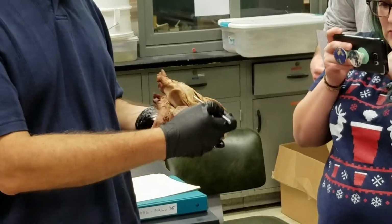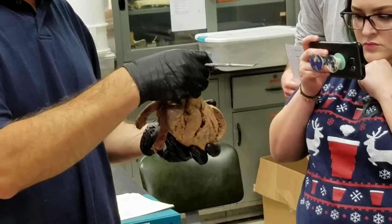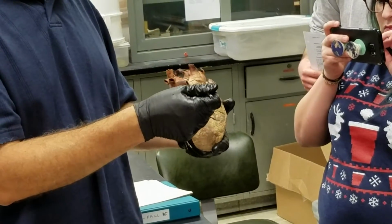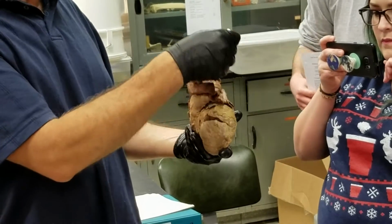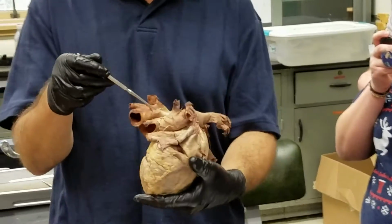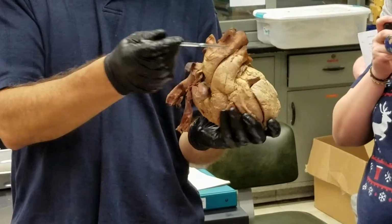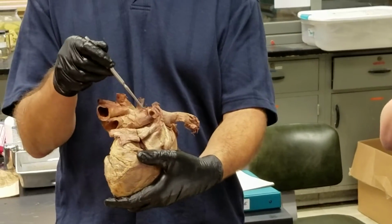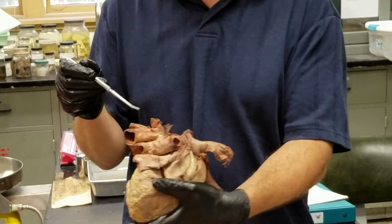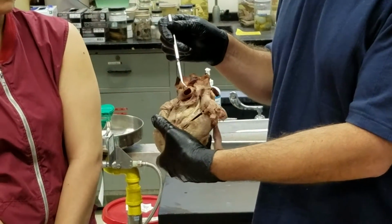But here's the pulmonary trunk here coming off. And one thing that's really nice that you can see in this heart is if we look on the backside, you can see how the pulmonary trunk splits into a left and a right pulmonary artery. Okay. So here's pulmonary trunk coming up. There's the left pulmonary artery and the right pulmonary artery. Okay. And that was just hard to see in our animals because it was kind of back behind everything. But again, there's left and right pulmonary arteries coming off the pulmonary trunk.